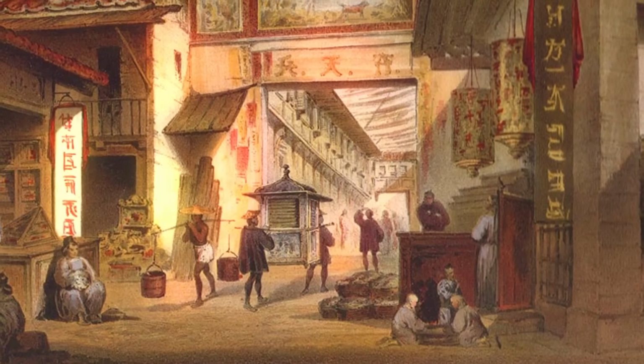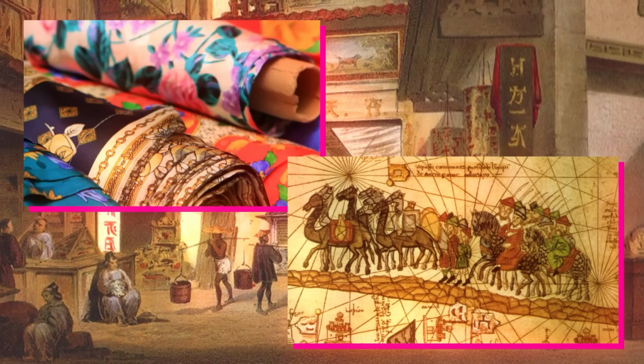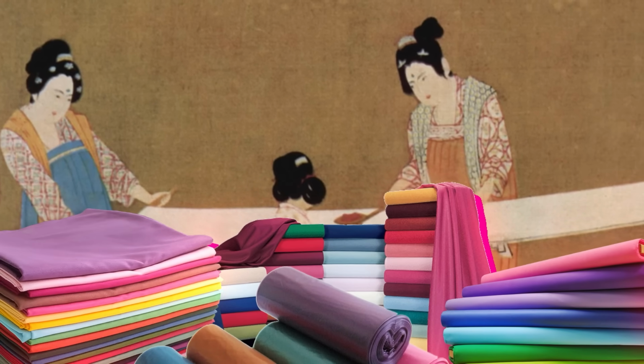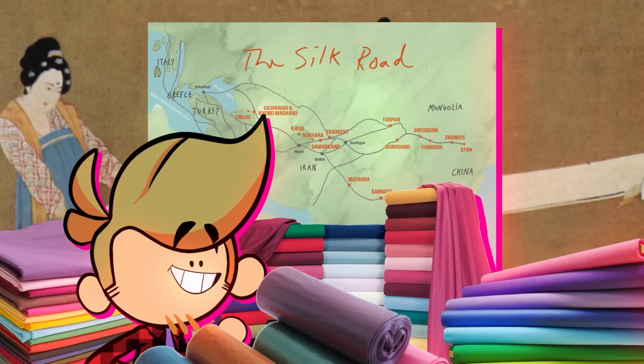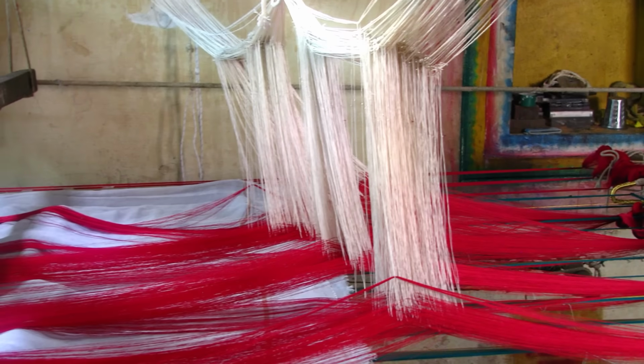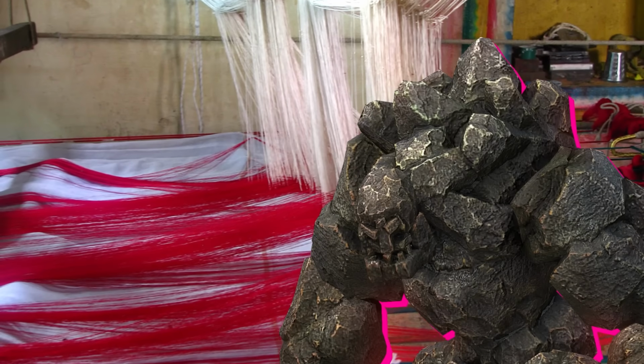So, old-timey China did a lot for the world, like the silk trade. They, along with India and Persia, were big into silk and other fabrics. Textile trading was abundant across the properly named Silk Road. And isn't cloth like a man-made thing that would be super cool to make a golem out of?